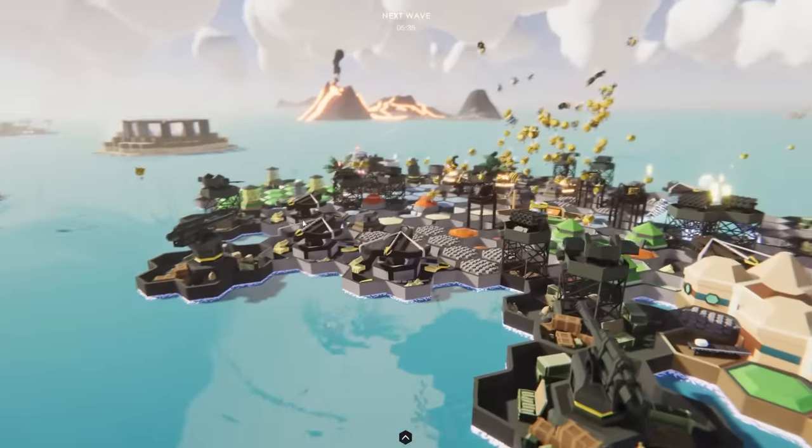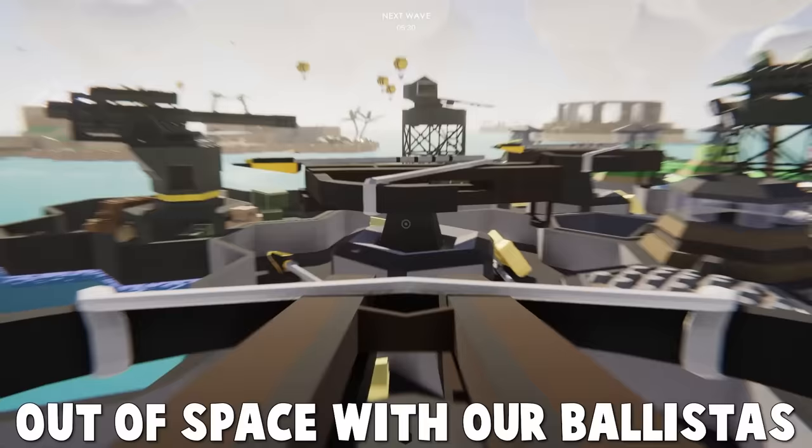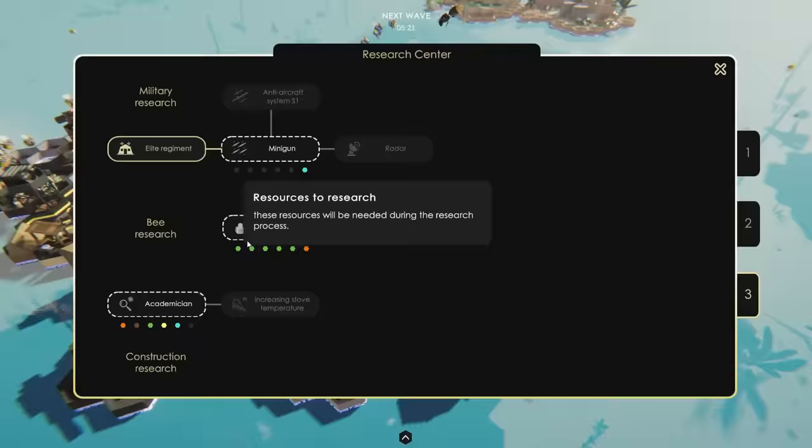Yes, back to Bee Island, where we're gonna snipe some bad creatures out of space with our ballistas. Woo. Also, I still don't understand how bees have understood how to make rocket technology, but they definitely have, and I'm all about it. Speaking of which, it's time to upgrade our minigun.